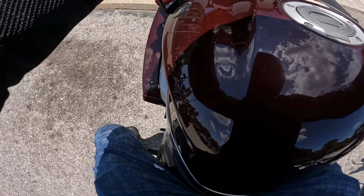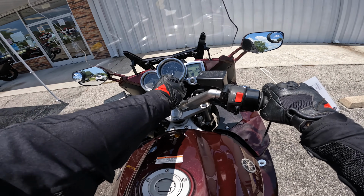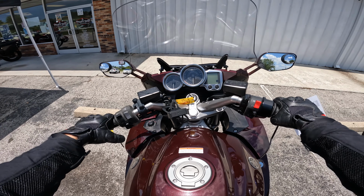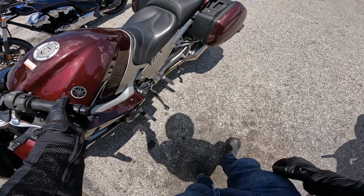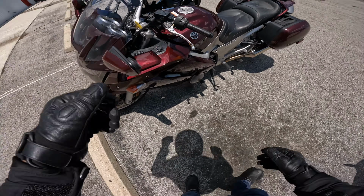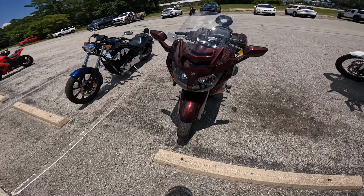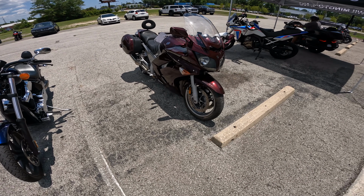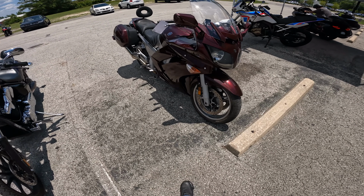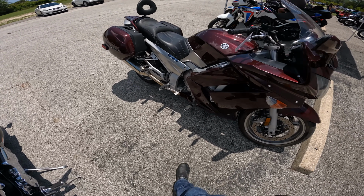All right. There we go. Ooh. Windshield goes down when you cut it off. That's pretty cool. Phew. That's my visor. Man, it's hot. Check that out there. Good looking bike. Not a fan of the color, but yeah, nice. It's got a Corbin seat on it too.